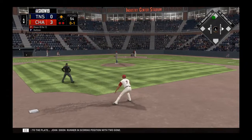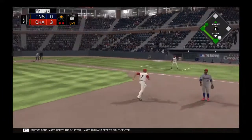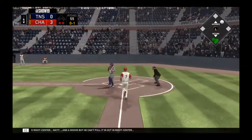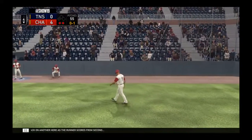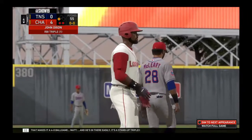John Dixon. Here's the 0-1 pitch. High and deep to right center. And a dive, but he can't pull it in out in right center. All right, hold it here, hold it here. Here as the runner scores from second. That makes it a 4-0 ball game. And he's in there easily. It's a stand-up triple.